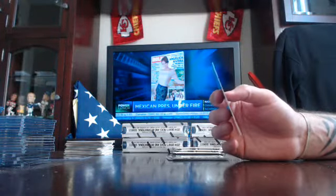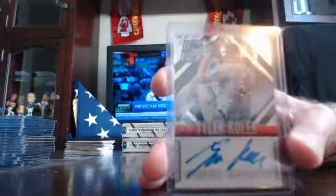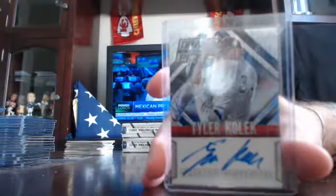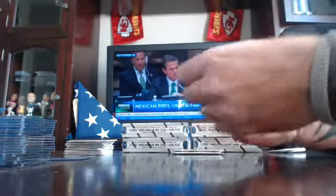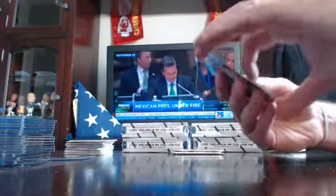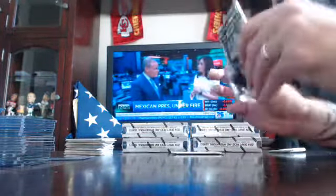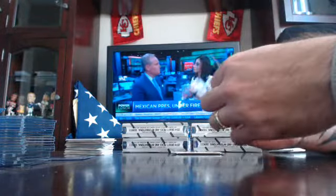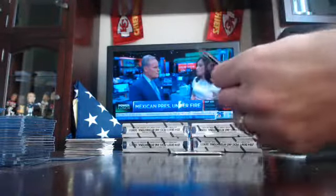Got a base auto going to the Miami Marlins. Not numbered, of Tyler Colick. Tyler Colick. For the Marlins. Base. Spencer Turnbull, Detroit Tigers. Those little refractory types. Number 275, Detroit Tigers. Got a refractor of Marlins, Justin Twine. Justin Twine for Marlins. Base.